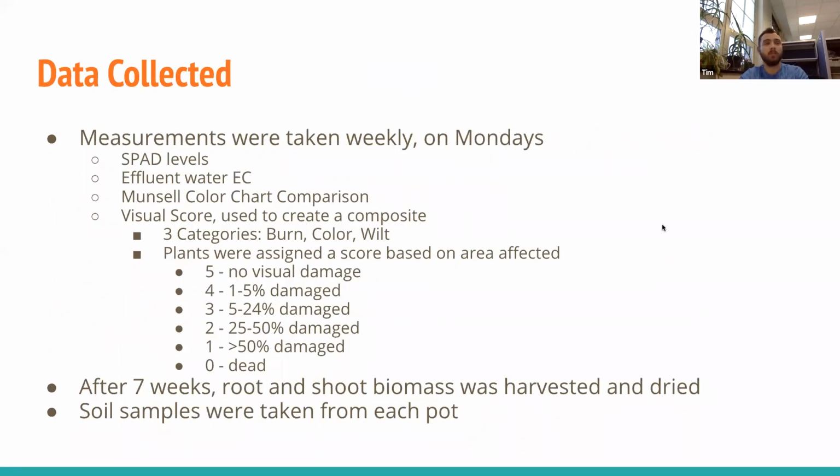Speaking of data, measurements were taken weekly every Monday. I measured a bunch of different things. I wanted to collect more data maybe than I needed or could use. And so I collected SPAD levels for chlorophyll content, the electrical conductance of the effluent water. I used a Munsell color chart to compare it to sample leaves each week, which more on that one later.